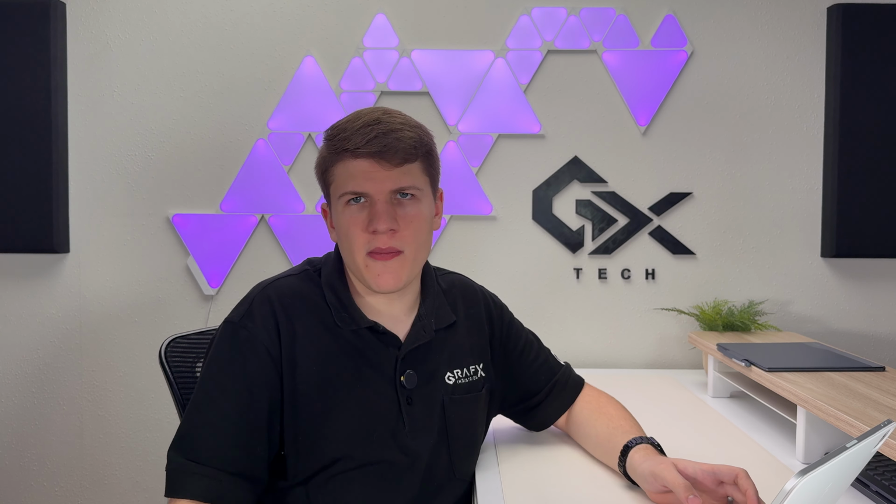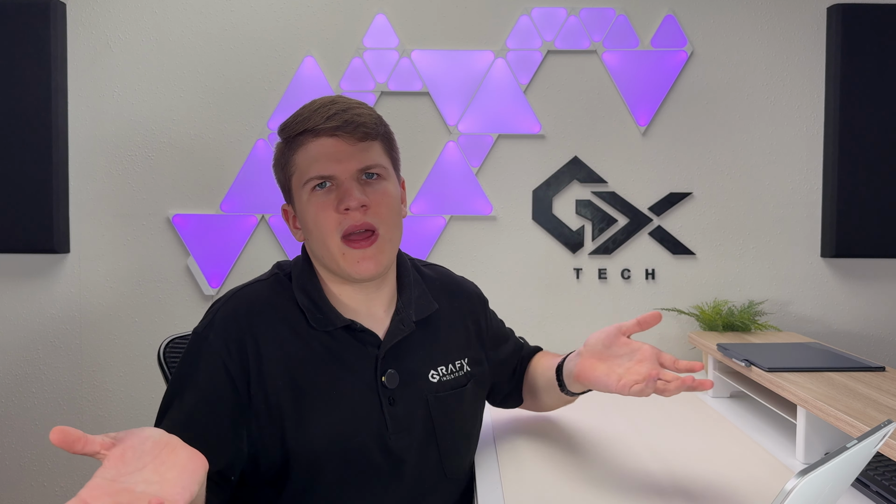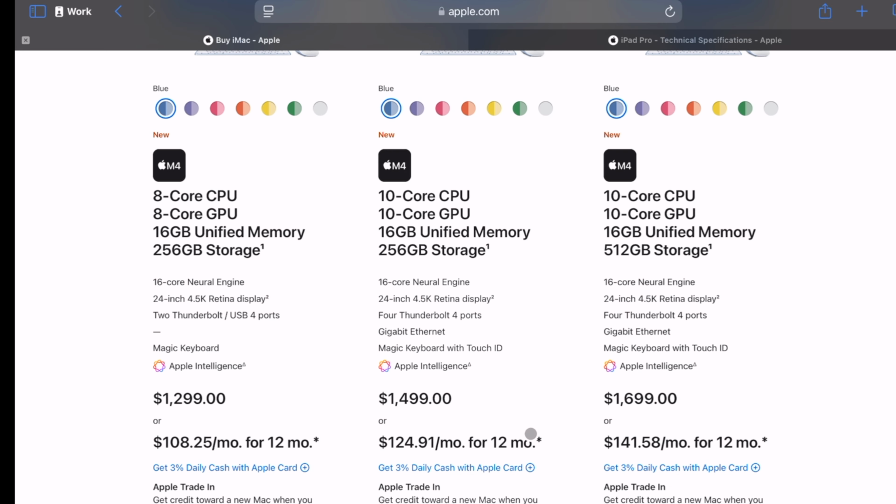So hopefully that showed you something new about the differences between those 2 models that you didn't see before. And obviously if you're coming from an even older iMac, there's going to be even better improvements. Especially if you're coming from an Intel one, these M series iMacs are just gonna blow it out of the water. So if I were to recommend a generic model for most people looking for an iMac out there, I would probably say the second option on Apple's website right here.